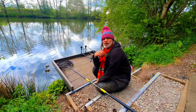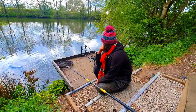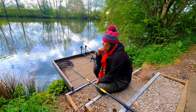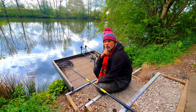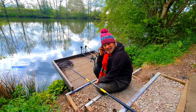I'm not going to chat on too much. I fished here yesterday, first time ever. Took a few hours to get some bites, and between 5 o'clock and 8 o'clock I had 4 bream, lovely sized bream, beautiful colours, and I'll put those photographs on for you to see.